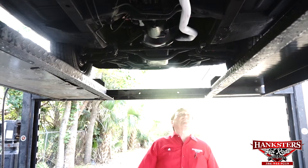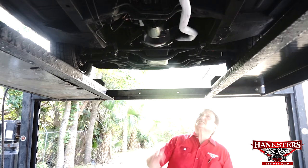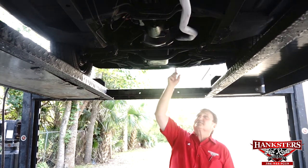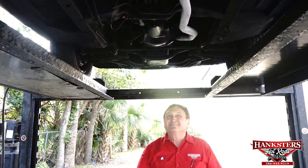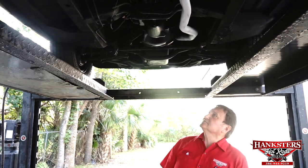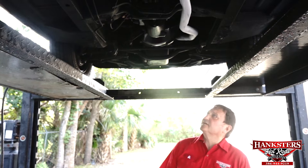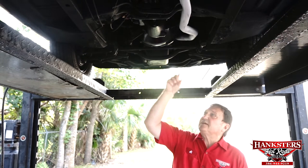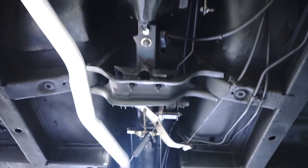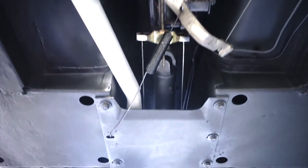Looks like a fairly new tie rod end set up on it. They appear to have been replaced. It looks like this idler arm has been replaced at some point too. Cast iron exhaust manifold, original. Looks like about an inch and three quarter pipe, that header pipe that comes down off of it. The original three-speed manual transmission in this car. That's what this car was born with, and that's what it retains at this point.